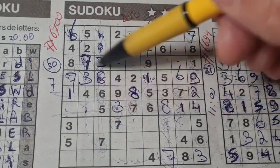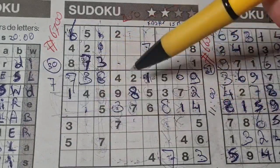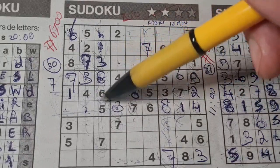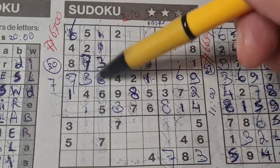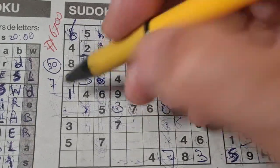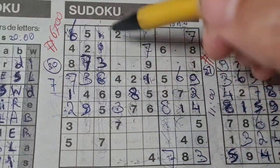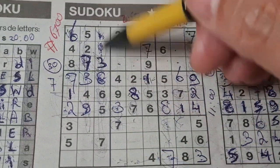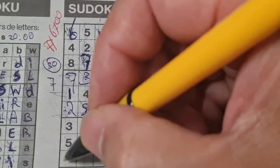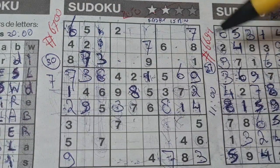Okay, 2 missing digits in this big square. For numbers 1, the 2 is missing, the 3, the 4, the 5, the 6, the 7, the 8, 9 is missing. 2 and a 9, 2 and a 9. We have a 2 in this column, second column, no 2 there. 2 should be here and a 9 goes there, so we have a 9 in one of those two boxes in this column. 9 in the second column, so the first column, the only place left for the 9 should be there.